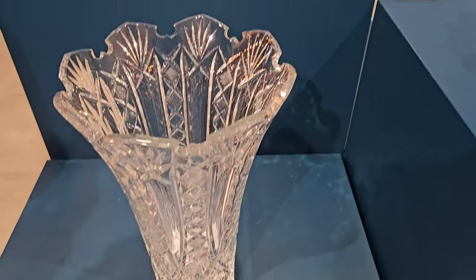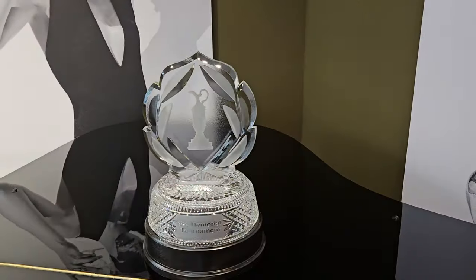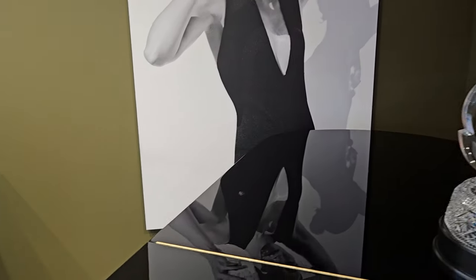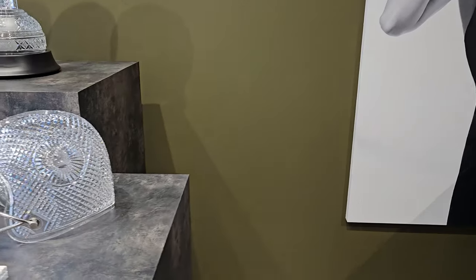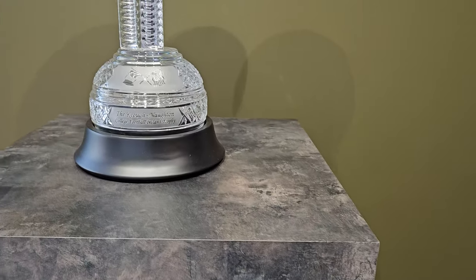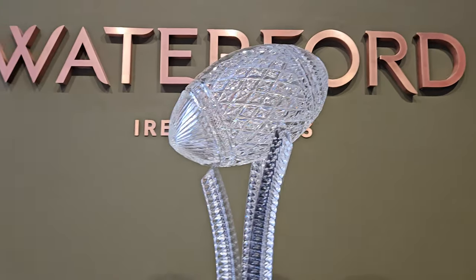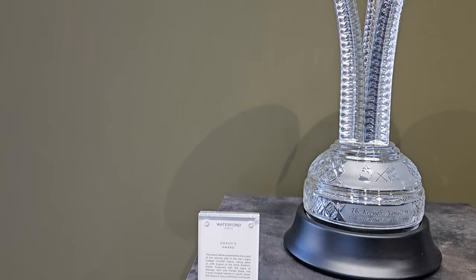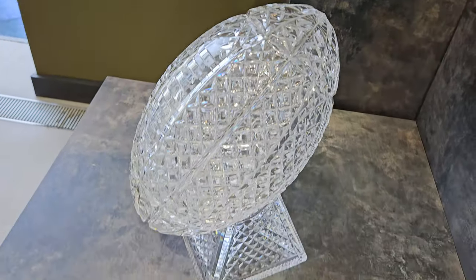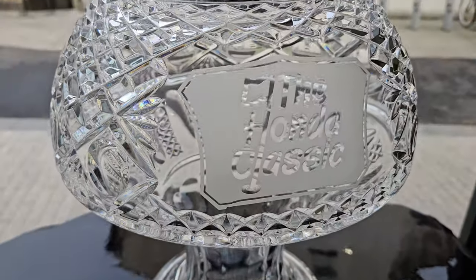After seeing how everything is made, the tour ends in the showroom, where you can see the finished pieces in all their glory. And honestly, it's breathtaking. Chandeliers that could light up a ballroom, glittering goblets, and massive vases that catch the light in ways you wouldn't believe. Every item tells a story, from the design inspiration to the craftsmanship behind it. And if you're looking to take home a piece of history, the showroom is the perfect place to do a little shopping. Waterford offers a range of pieces, from smaller, more affordable items to larger statement pieces, each crafted with the same level of care and precision.